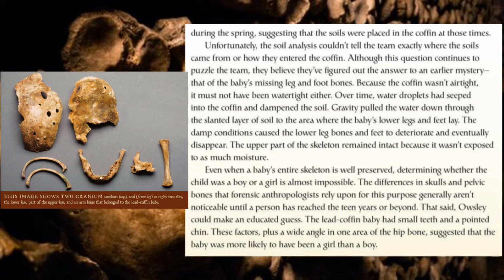Because the coffin wasn't airtight, it must not have been watertight either. Over time, water droplets had seeped into the coffin and dampened the soil. Gravity pulled the water down through the slanted layers of soil to the area where the baby's lower legs and feet lay. The damp conditions caused the lower leg bones and feet to deteriorate and eventually disappear. The upper part of the skeleton remained intact because it wasn't exposed to as much moisture.